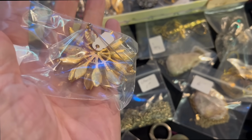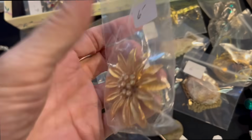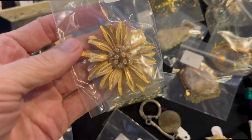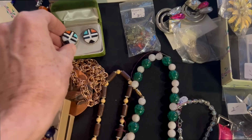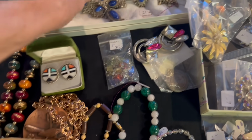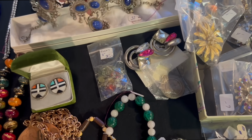I think I've had this piece before. Not a bad look, but you know, I have a lot of gold tone right now. I'm really looking for more colorful things. These are supposed to be Hopi. They seem a little bit cheaply made though.